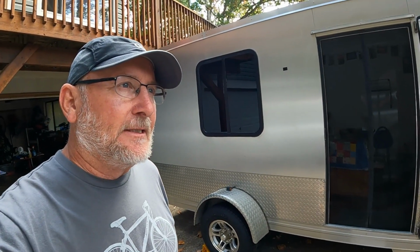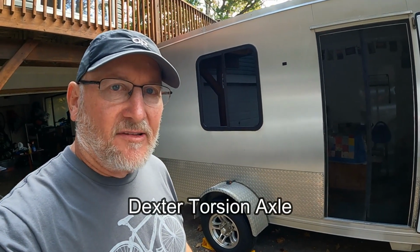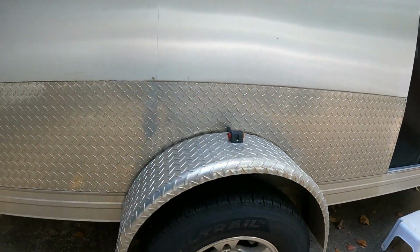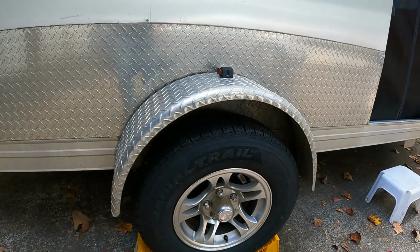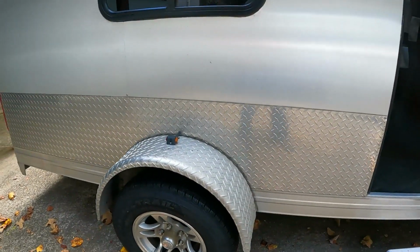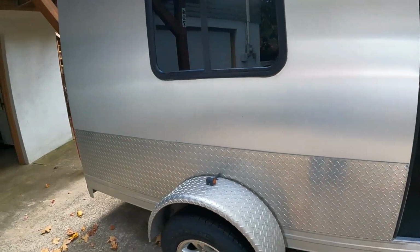Ended up running us about $1,150 installed, so not too bad. And that's the Dexter Torsion axle on this camper. We also had to pick up a couple of new tires. It was time for them. So anyway, she's back and ready to roll.